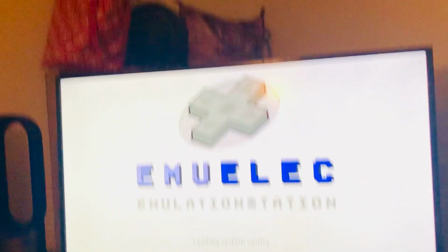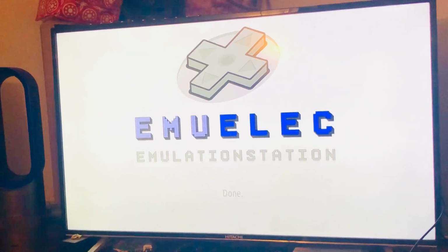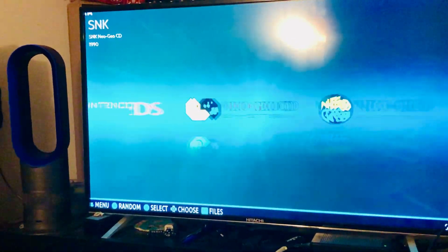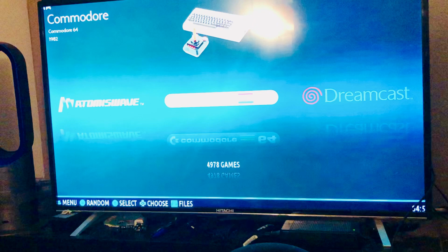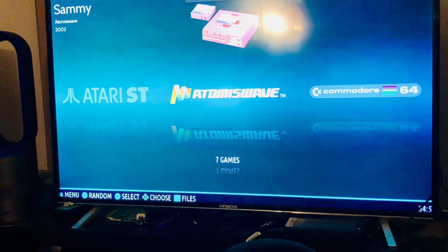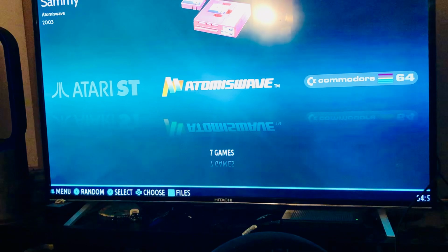This is a little thing I picked up, and you just plug it into your TV or to whatever, and let me show you it. Alright, it always starts off on the Super Nintendo, but as you can see, it has a whole bunch of different game systems, and depending on the system, we'll just start right here. This one is called the Adams Wave, which I've never heard about, but it's got 7 games.